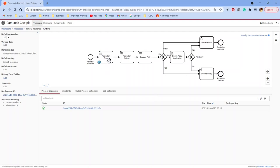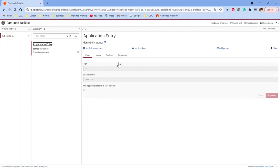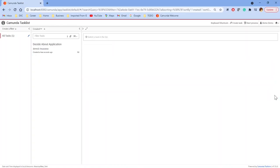So we should go to the task list and should be able to see there is a task here. So I'm going to the task list, and we have a task showing here. If I click on it, it shows me that there is a user form to be filled. As a user, I can pretend I'm an application entry user, and I can claim this task and perform this application entry. The way we configured our DMN table was that if I choose age 25 and 1 million, and I'm not a smoker, then it will go to a yellow path. So let's do that. I have submitted it.